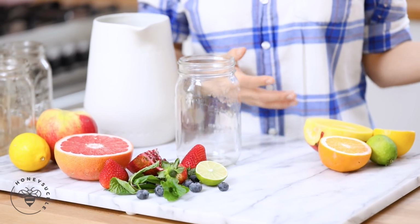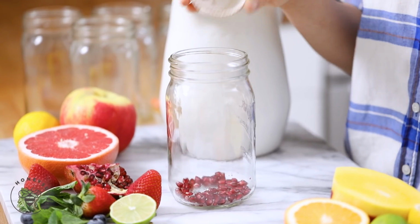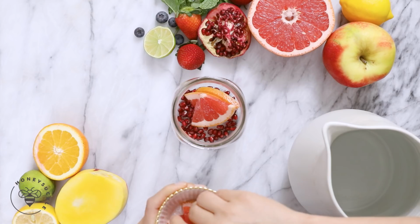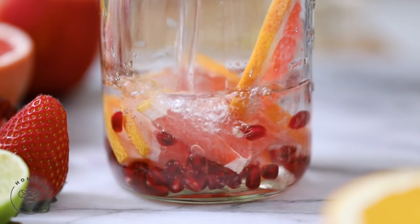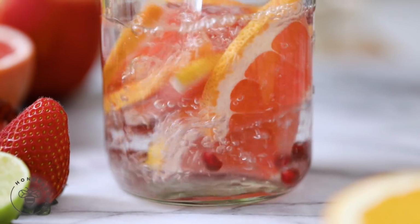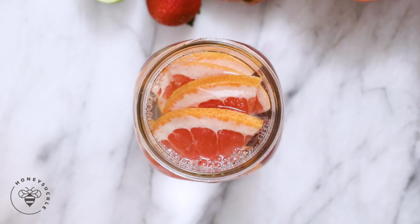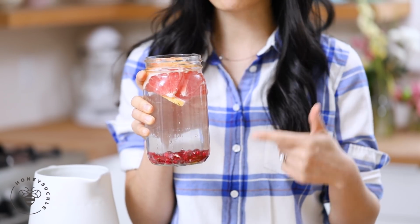Get it? Get it? This video is gonna be epic. So the first water I'm gonna do is really great for the winter season. I'm gonna be infusing grapefruit and pomegranate. In my mason jar, I'll add a handful of pomegranate seeds and a few slices of grapefruit. Fill it up with water. Grapefruit is great for preventing and treating the flu, and pomegranates have antioxidant, antiviral, and anti-tumor properties. I'll call this the Cold Buster.